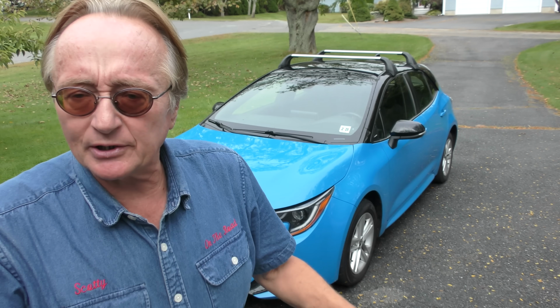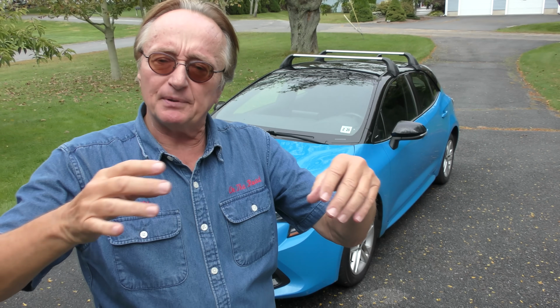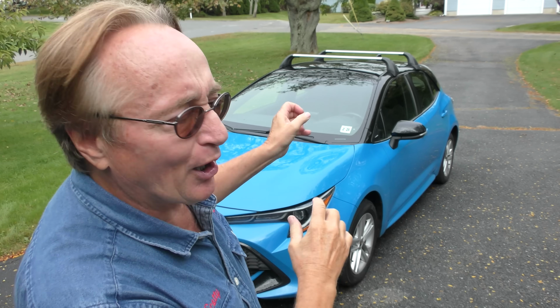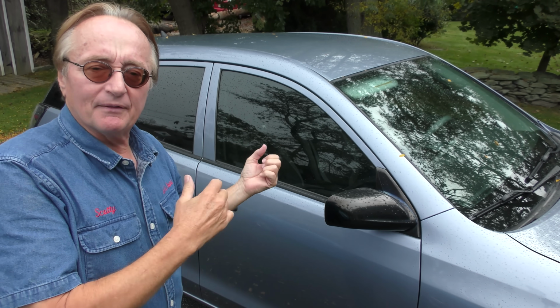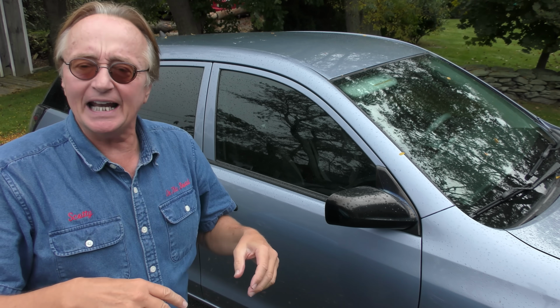Today I got a very interesting car, a 2020 Corolla Hatchback. If you wondered what happened to the Toyota Matrix, well, it morphed into this, but Toyota was too embarrassed to call it the Toyota Matrix. Here's my wife's '07 Matrix, made in Cambridge, Ontario. Originally they were called Toyota Corolla Matrixes. They shortened it to Matrix. Then they didn't make it anymore.